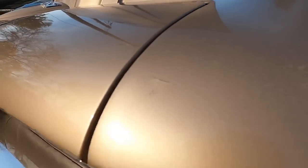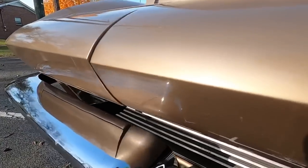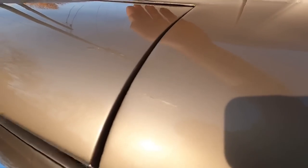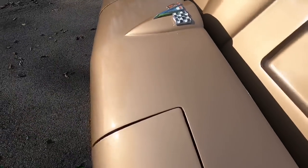You got some chips in the front here. A crack there. Chip right here. A couple chips around the nose. Also a chip there. Some imperfections in the paint. This is an older paint job.